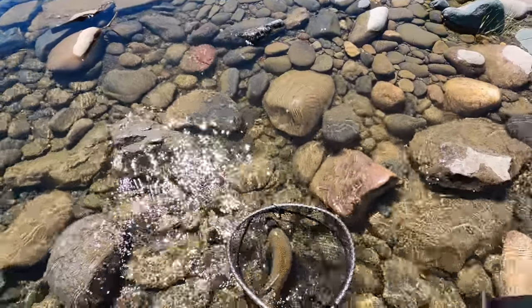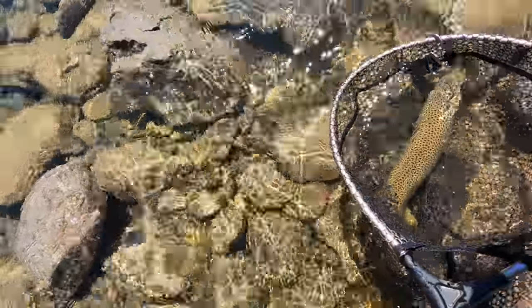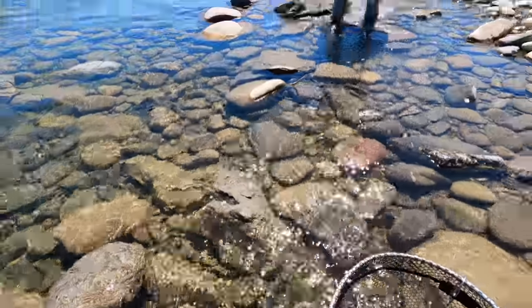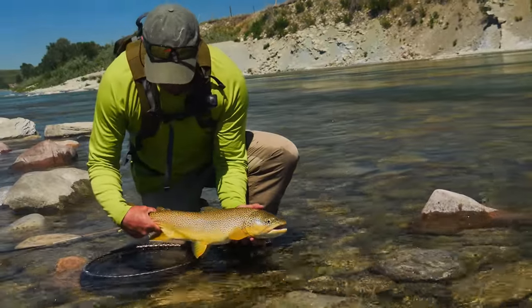What's that? Yeah, that's what I wanted. Stunner. Absolutely stunning fish. Oh yeah, man. Look at the yellow on him.